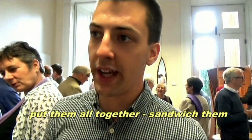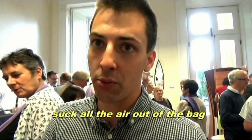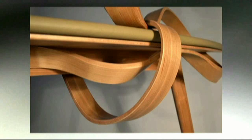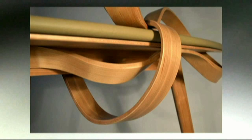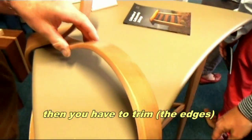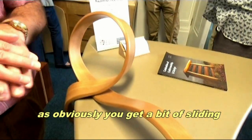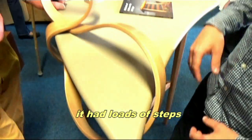And then you slide it into a pre-made vacuum bag, and you suck all the air out of your vacuum bag, so it's airtight, so it clamps all these layers together, and then you bend the whole vacuum bag to this shape, and make sure you're happy and leave it for the glue to go off, about 24 hours, and then slide it out, and then you have to sand and shape it until you're happy. At that point, you have to trim this to size, because obviously you get a bit of sliding. So you get all the steps basically. Down here was quite bad because I've shaped that back way quite a lot. So it just had loads of steps, and you just had to shape it, chisel it, and sand it.